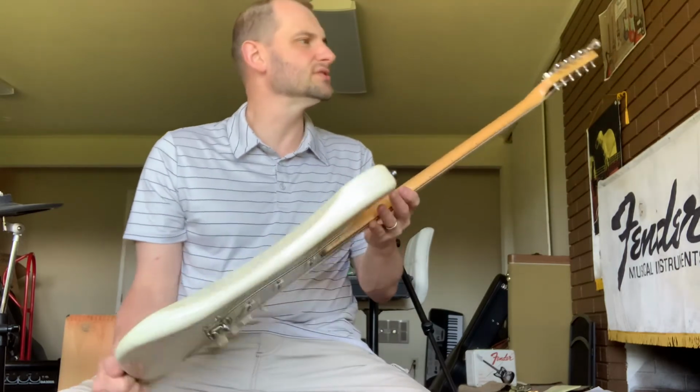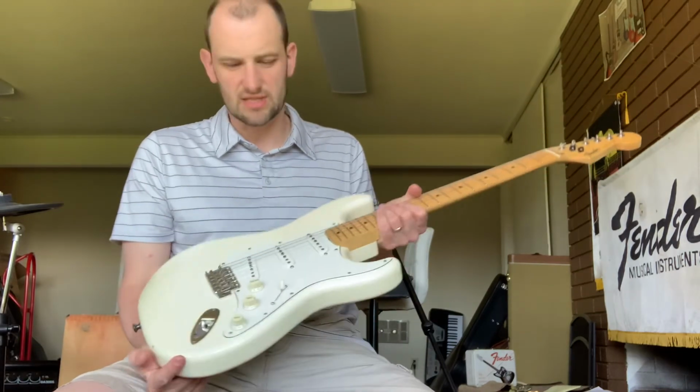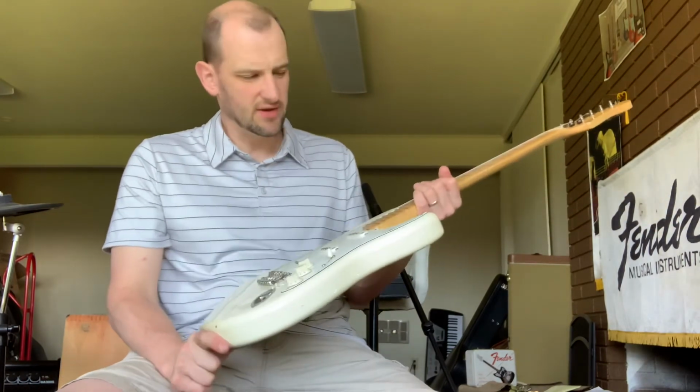You've got very nice tuners. Tuners here are stock. They hold their tune very well. It's not a featherweight, but it's not super heavy either. Great contours on it. Really nicely done. Close to vintage spec.